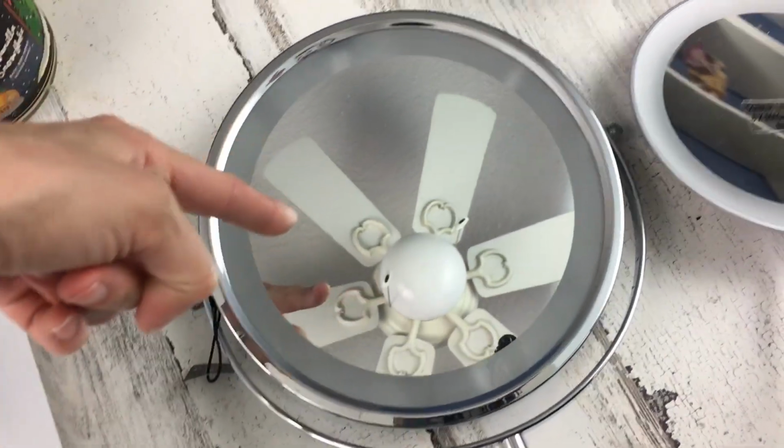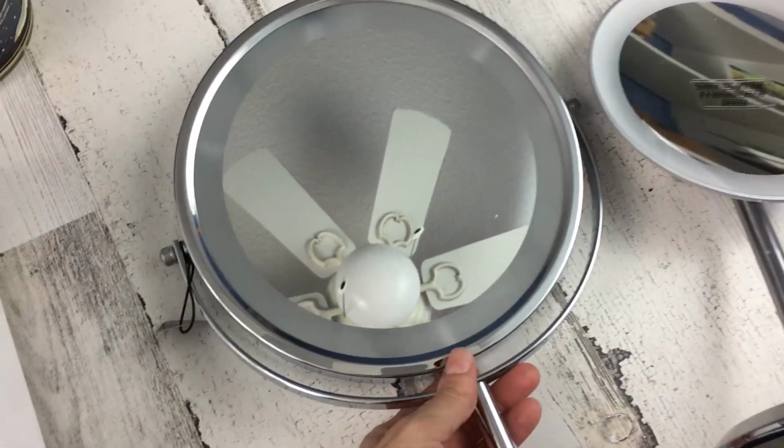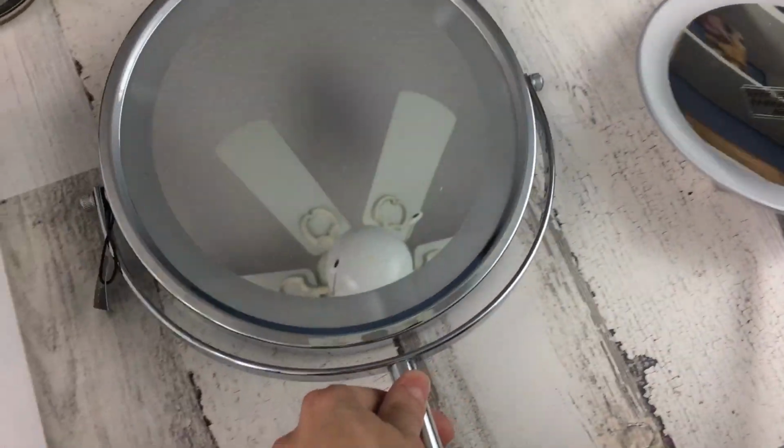Look at this. Oh, we have a ceiling fan. Yay. Okay, should we say hi? I'm not presentable though. One, two, three. No, I don't want. Okay. That was it. That's all you're going to see.